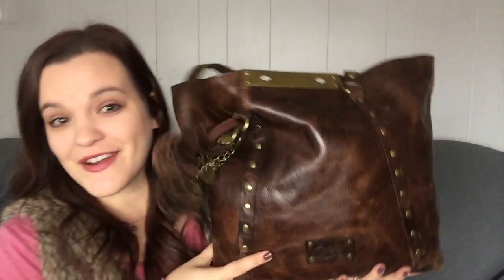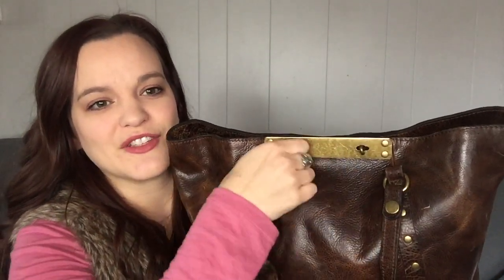Okay, so this is the front of the bag. It has pretty beautiful hardware. Let me close it so that you can see. It has this brass bar on it and then these 2 turn locks. So that's the front, and then this is the back.